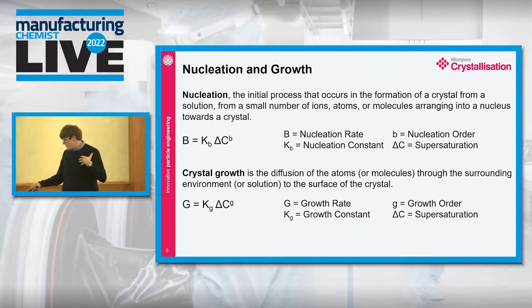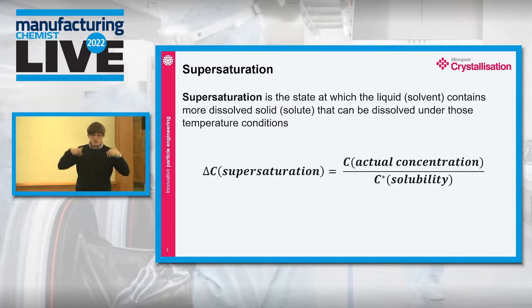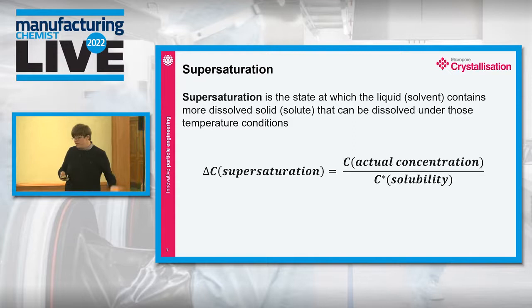So supersaturation, in layman's terms, is when you've added so much of a solid, in this case an API, to a solvent that it has exceeded a concentration at which it can no longer dissolve further. So if you do add any more, it will remain as a solid in the solvent. There's the equation form, but I think it's much better to have it as a nice graph.